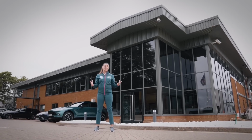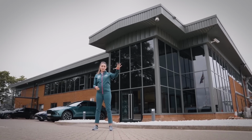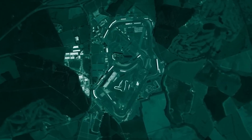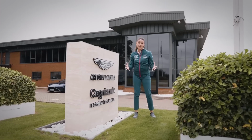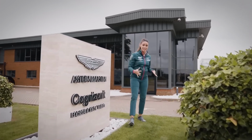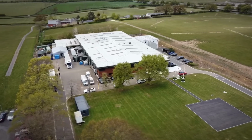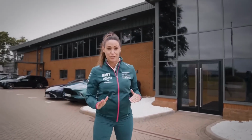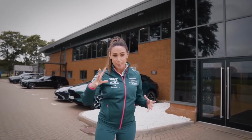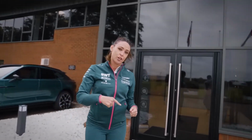The factory is located in Silverstone, UK. We are literally right across the road from the historic Silverstone circuit, and we're the only F1 team to be located right next to a circuit itself. Back to the facility itself. Now, we've been operating out of here since 1991, and the team started with 35 employees, and the number currently stands at 550. And the factory has developed and evolved with us over the past 30 years. Let's take a look around.